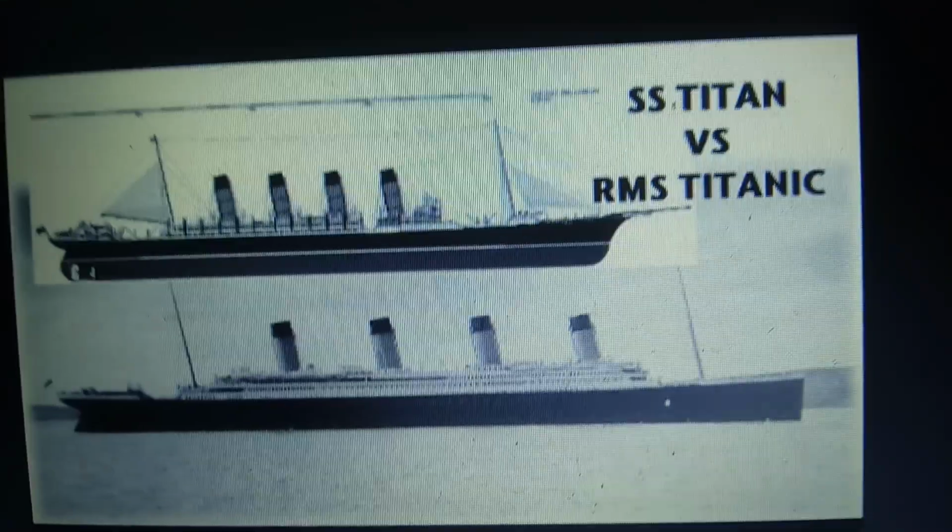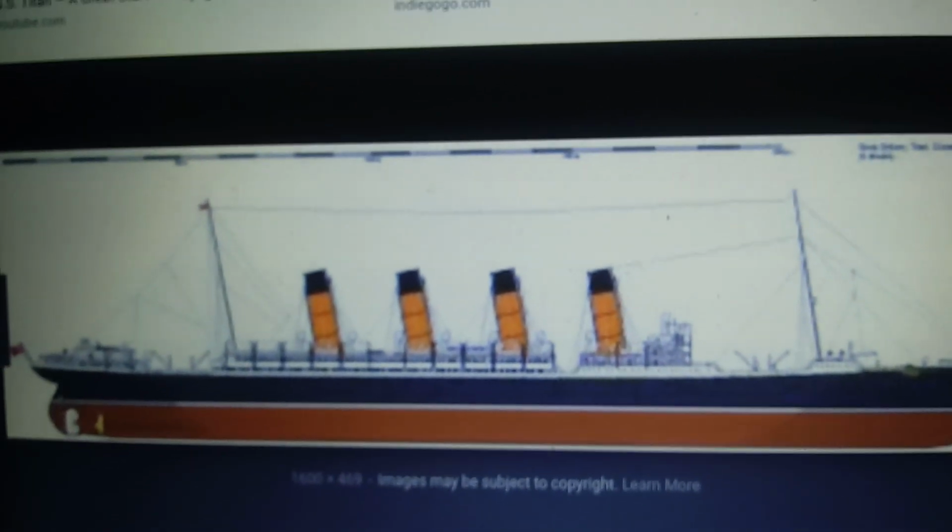Titanic conspiracy? Another difference was that Titan was 800 feet long, 82 feet less than Titanic's 882 feet. I will explain later some differences between SS Titan and RMS Titanic in the documentary when it's the right time to expose them. What do you guys think? Is this all just a coincidence, or is there a conspiracy going on between SS Titan and RMS Titanic?